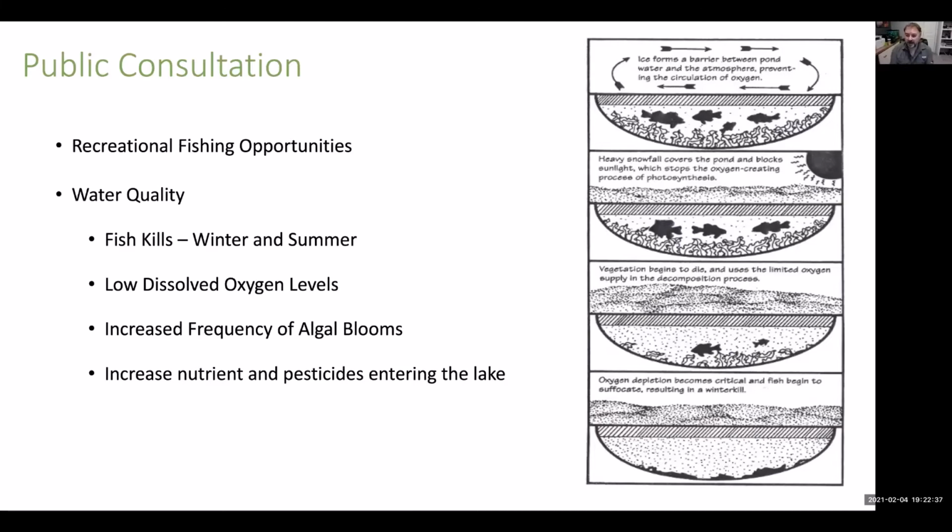Water quality was discussed. It's a big issue. And in the past, there's also been winter kills on Rock Lake, where essentially there have been die-offs because of low oxygen levels. And as I said earlier, Swan, Pelican, and Rock are all eutrophic lakes. And what that essentially means is that there's lots of nutrients within these systems.